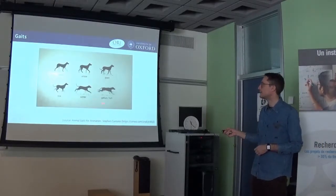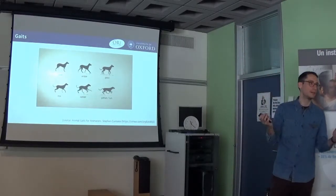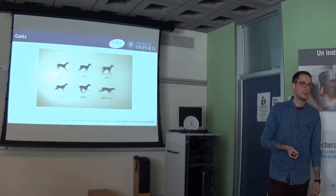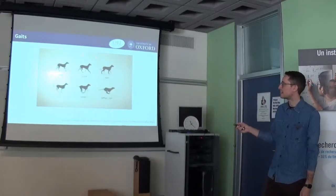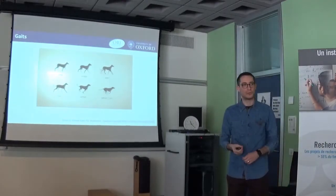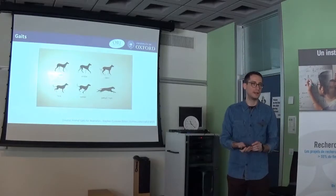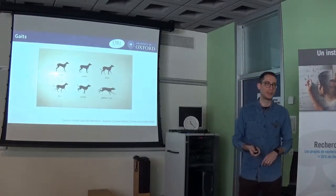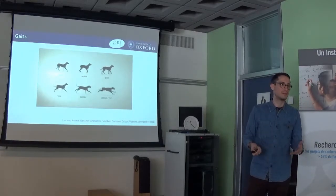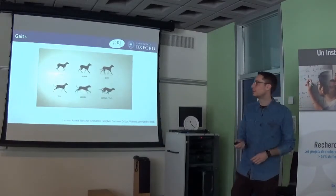Galloping and running have the advantage that you can go fast, but they're a bit hard to control. So in most cases, the useful gaits for us, looking into quadrupeds for real-world deployment, would be walking and trotting, and this is what you see. If you survey the literature, this is what we have focused on mostly up to now.